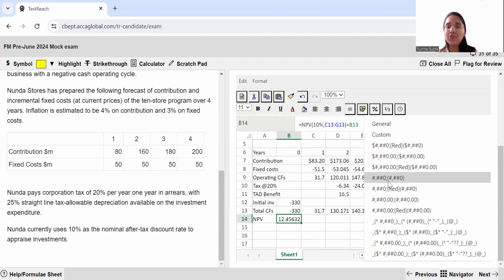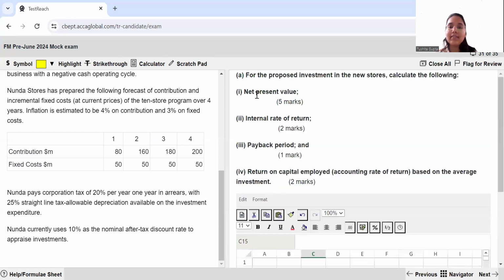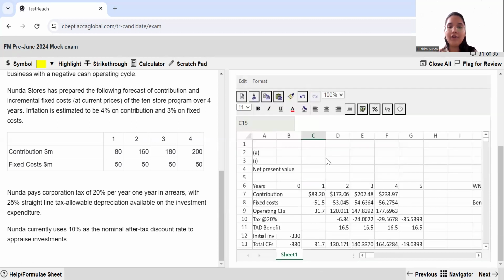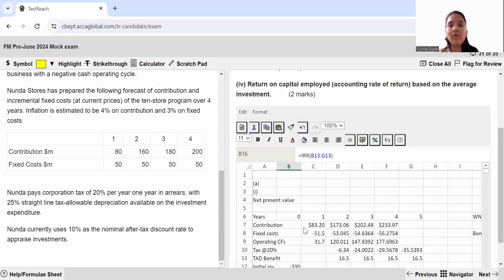I can possibly choose this format, or maybe if I want some more decimal places, $12.46 million is what my NPV is going to look like. So with this, I am done with the first part for 5 marks. Now let us move towards the internal rate of return for 2 marks. This is fairly simple. I just need to put the IRR formula to my above calculations. Equals to IRR, select all of the figures, hit enter, and you have your IRR. So convert it to percentage, because IRR is always quoted in percentage terms. 11.48 is what it's going to look like.